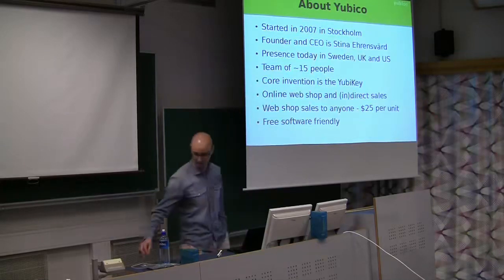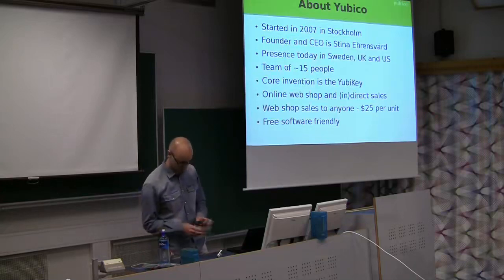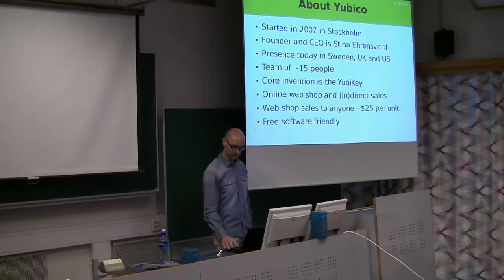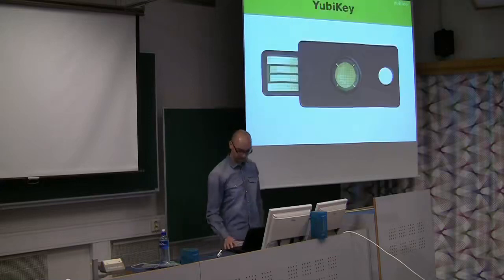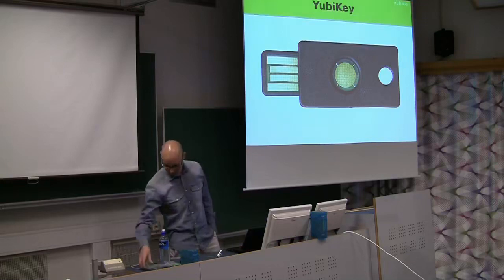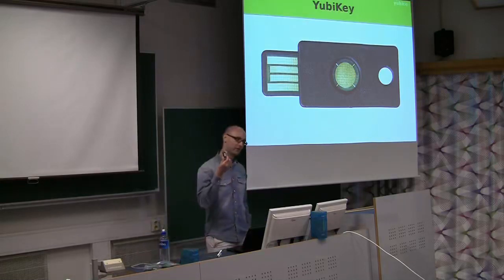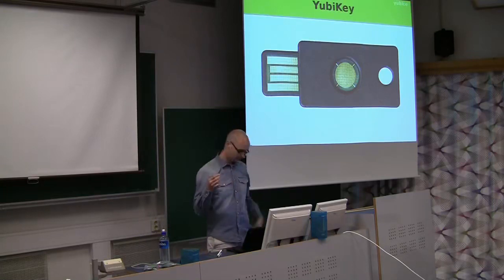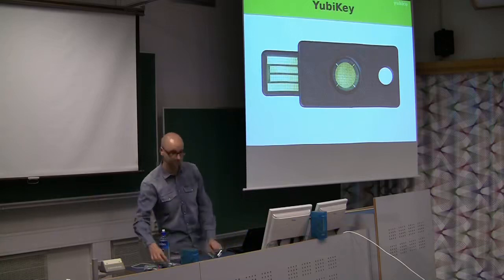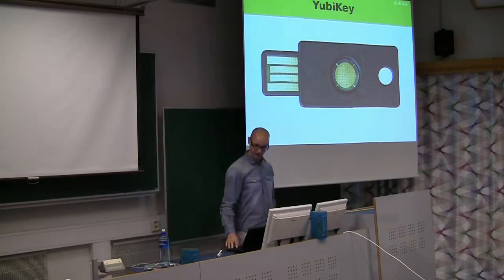The key invention is the YubiKey. As you can imagine, this is a two-factor authentication device. It's a hardware dongle, and we have lots of customers. This is what I'll be talking about for the first part, and the second part is our new invention, a thicker YubiKey. It's a YubiHSM. So if this is the key to something, this is the lock to put it in, figuratively speaking. I'll come back to the YubiHSM later. I'll go over the YubiKey first.